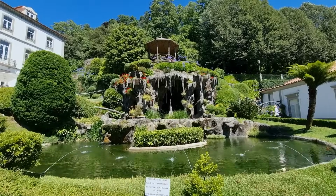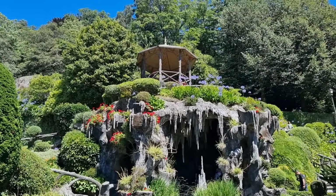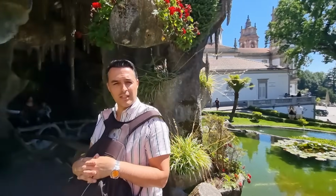This is the beautiful landscape from the Santuário do Bom Jesus. This was the movement. Can we do it together? There's also a lot of stairs here, and there are also the gardens. It's a beautiful place. Yes. Over an ancient cave.